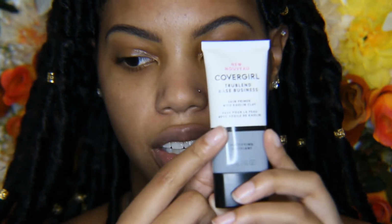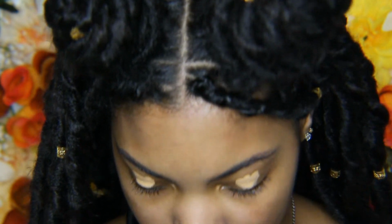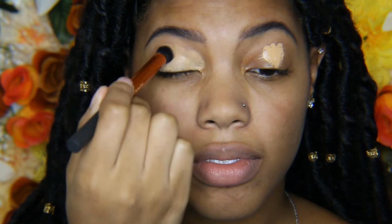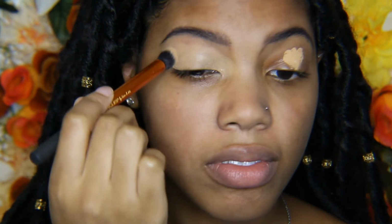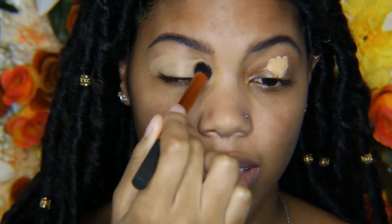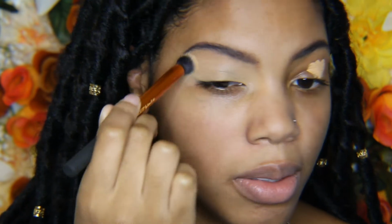Okay, first things first, I used this CoverGirl True Blend Base Business Skin Primer right here, and it is really good first impressions. So now I'm just gonna take the CoverGirl True Blend concealer in the shade Golden Amber and prime my eyelids with this. My thoughts on this, it's really creamy and it doesn't get thinner as you blend it out.